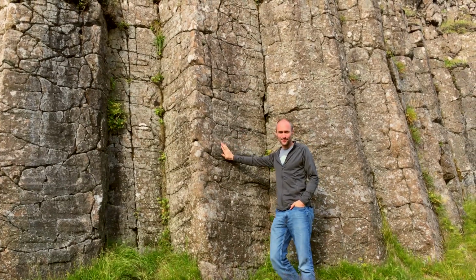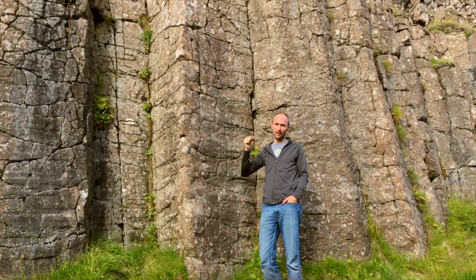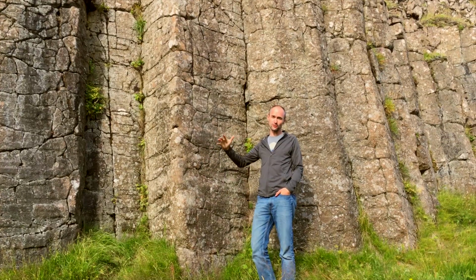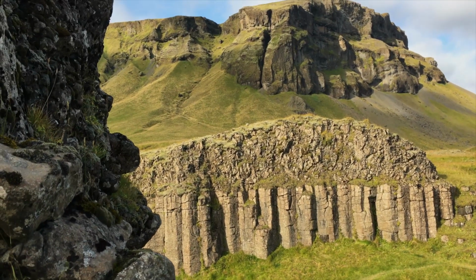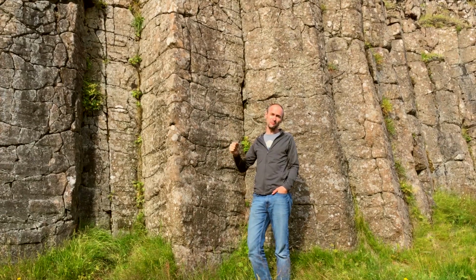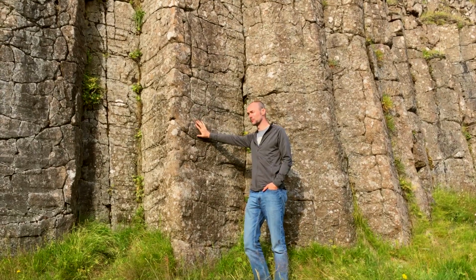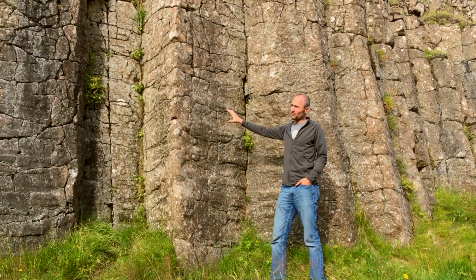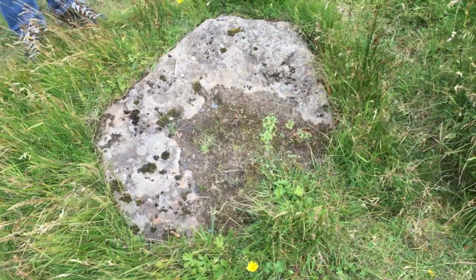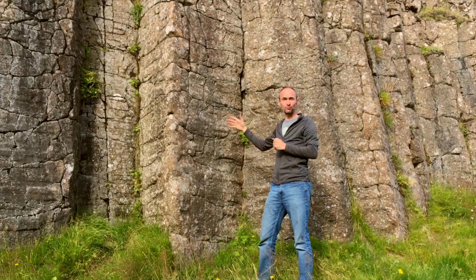So this is classic basalt. Basalt is an igneous rock that was erupted onto the surface, flowed down the hillside, and then solidified. Basalt is low silica. It has lots of iron and lots of magnesium, which gives it this dark color. You can see this basalt flow has very interesting shapes that look like columns. We call this columnar basalt.